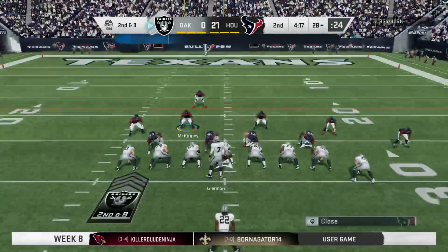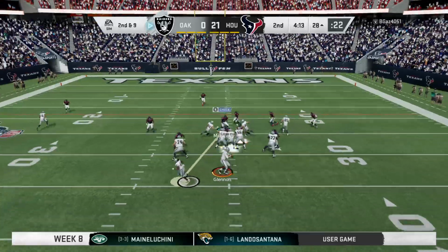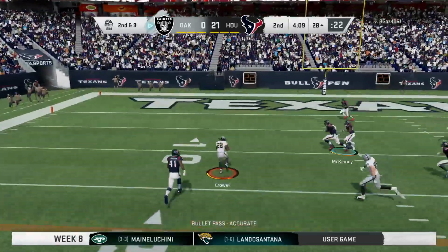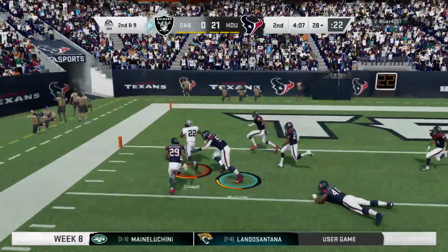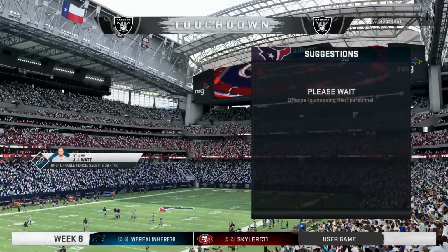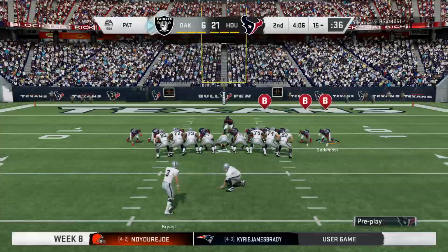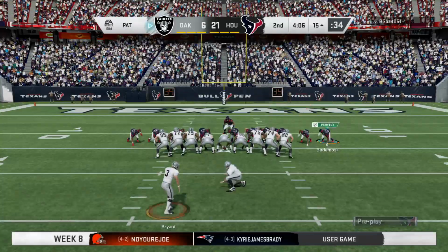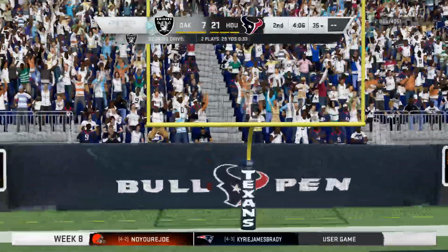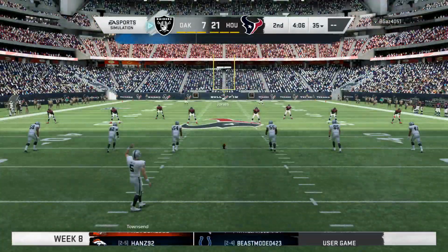The run only got a yard. Here's 2nd and 9. 2nd and 9 now. This is Crowell on the catch. And he'll take it into the end zone for a Raider touchdown. Isaiah Crowell, his 3rd touchdown now on the year. As they are now on the board here in the 1st half. Bryant tacks on the extra point, and they'll cut the lead to 21-7.